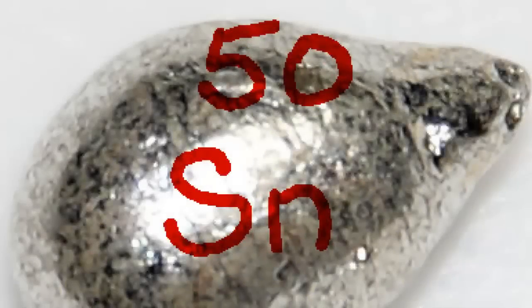Tin looks just like silver and shares its malleability and ductility. Unlike silver, it doesn't tarnish, so it's used as a coating on metals that do, especially on food cans. That's why they're called tins. Tin, when alloyed with copper, makes bronze.